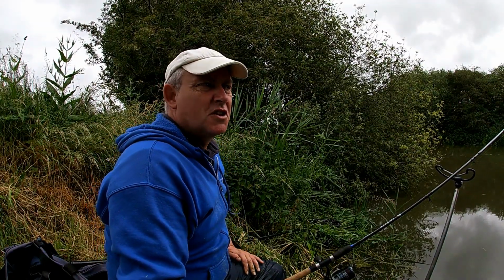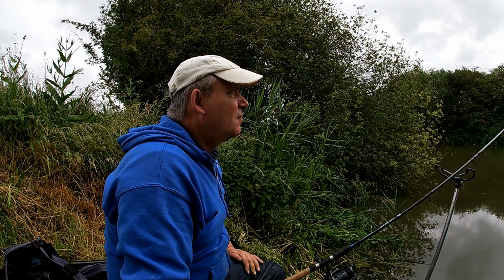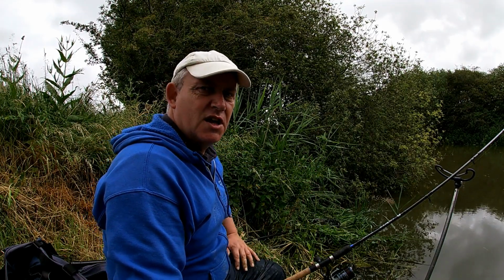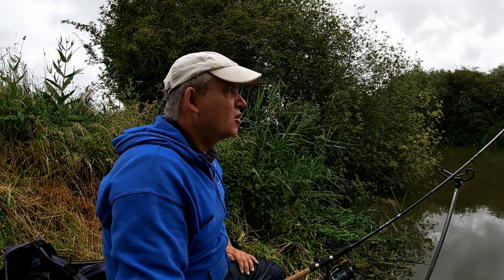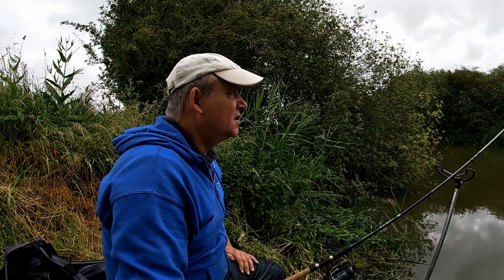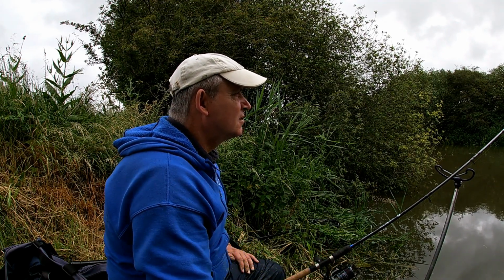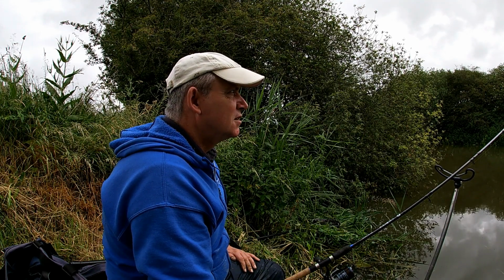A quick update, been fishing just over an hour now. I think I've had six bream, a couple of hybrids and a skimmer. Lost another bream down under the bush there. So it's going quite well. Good conditions, we're overcast. And like I say, the river's got colour in it, it's flowing. Any downside is we've got a bit of debris in the mix, but yeah, interesting session so far, so carry on, see how we get on.